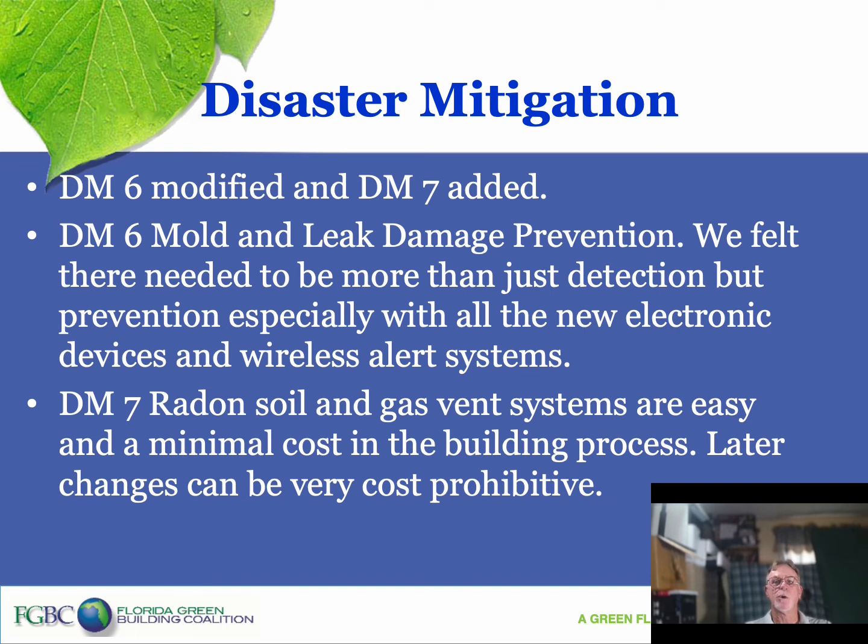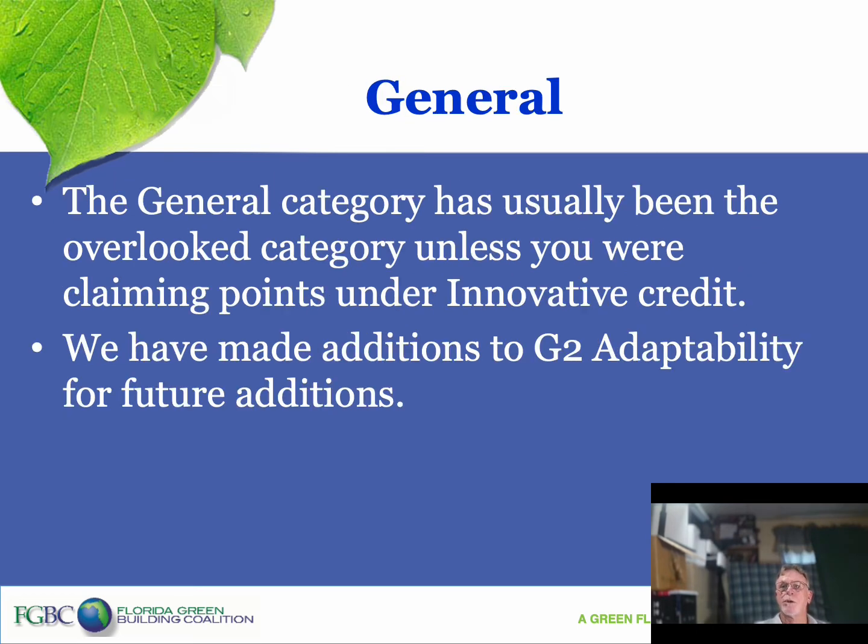DM7 is radon soil and gas vent systems. They're easy to install and minimal cost in the pre-building process. Later, if they have to be added, it can be a very cost-prohibitive system. So we decided to add this to it and hope that the builders will look at it and install it ahead of time. The general category has usually been an overlooked category, unless you are claiming points under innovative credit. We have made additions to G2 adaptability for future editions.